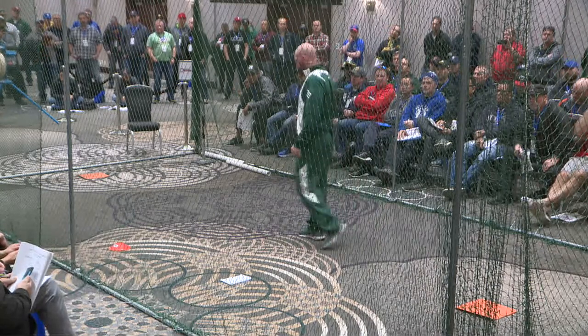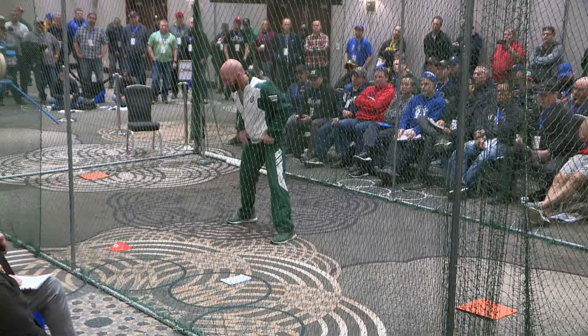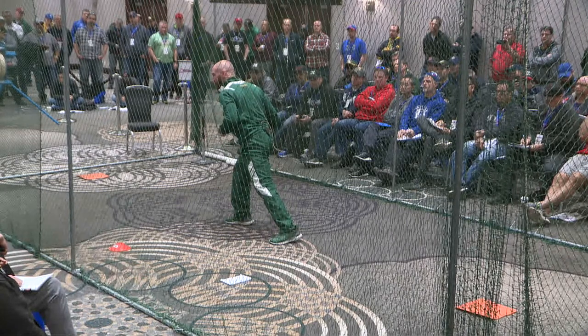For us, our explosion is the same, right? Our explosion is going to be head up, and we're going to explode out, same way we would at first base, right, that drive. Only thing different is my head's going to be here at the pitcher.